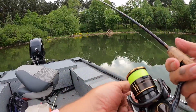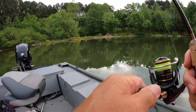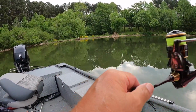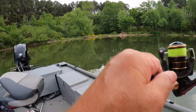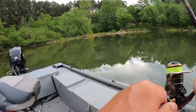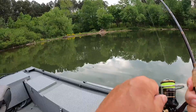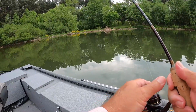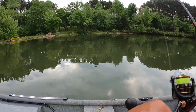Folks, I do believe I found a shellcracker bed here, but I'm gonna have to catch a few fish out of it to see. Here we go. Yep, I found a bed. Now, Mr. Shellcracker. That's 2 shellcrackers done got me hung up. He come loose. He come loose.